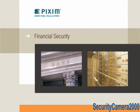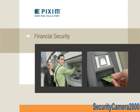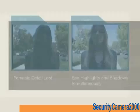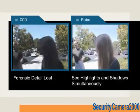Financial services institutions, early adopters of video surveillance, continually face risk of theft. Pixim-powered cameras are aiding in their efforts, both externally and from within. ATMs are a typical security application where highlights and shadow detail are required simultaneously for good facial recognition. As you can see, the camera with Pixim's digital technology makes suspect identification much easier than with the analog CCD camera.